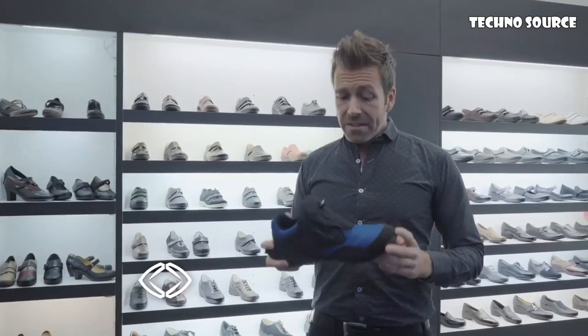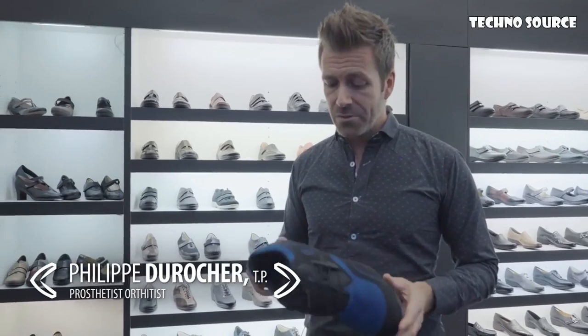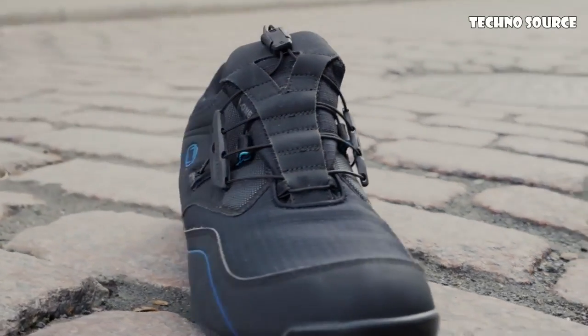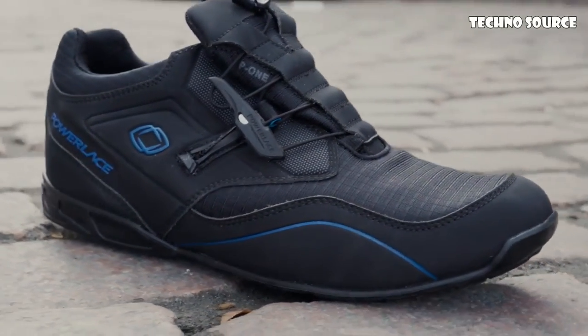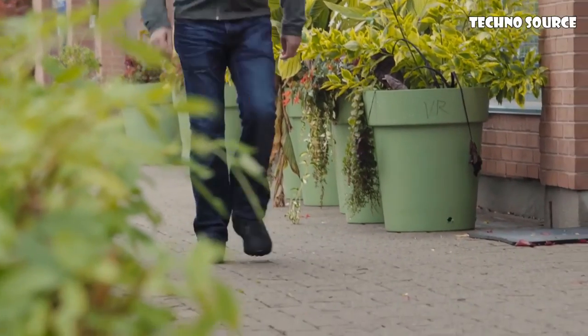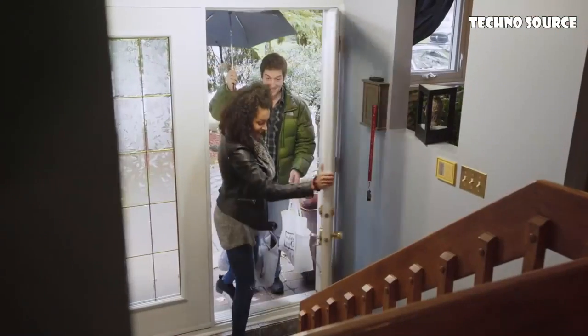In my 15 years in the footwear industry, I've never seen such innovation. They are comfortable, they are very stable too. So yeah, I think it's amazing. Our shoes are made of the very best materials and combine proven shoe design with our innovative technology. We have working prototypes and have met with manufacturers. We are ready to start production.